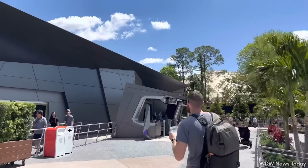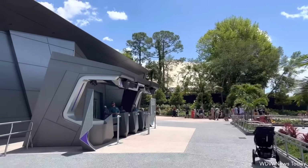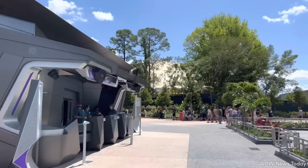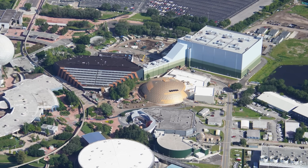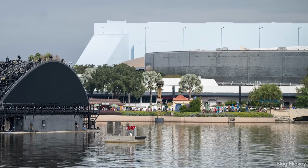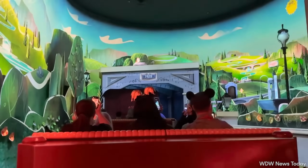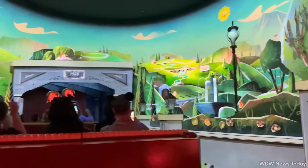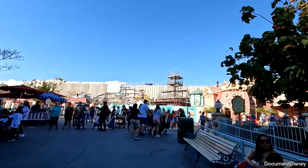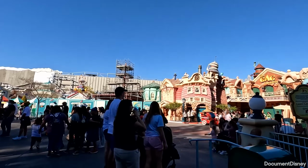In recent years, the replacement to Ellen's Energy Adventure, Guardians of the Galaxy Cosmic Rewind, has been criticised for its absolutely gigantic show building sitting in plain view of Future World, lazily painted sky blue to try and blend it into the background more. When the Disneyland version of Mickey and Minnie's Runaway Railway was being built in Toontown, the hill facade mentioned earlier was taken down, revealing the huge show building behind it, dwarfing the land.